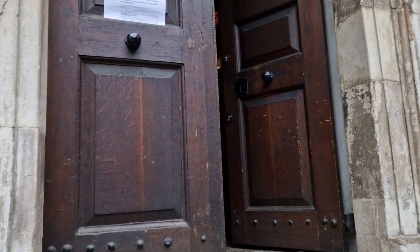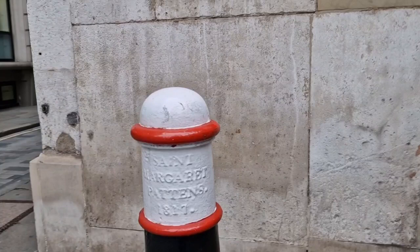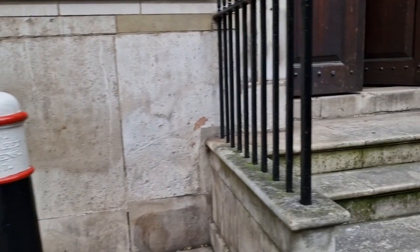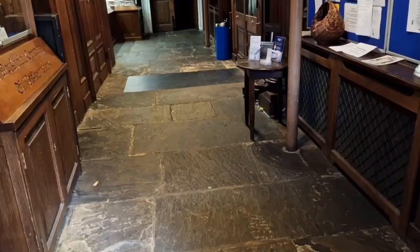Oh, I forgot to show you. St. Margaret Pattens, 1827. So they say that some of these bollards are made from cannons in London. I know there's some over by the Globe Theatre that are still made from cannons. Oh, the organ's playing. Excellent. Oh, there's a service on. I'll come back. And now we should go and come back another day.